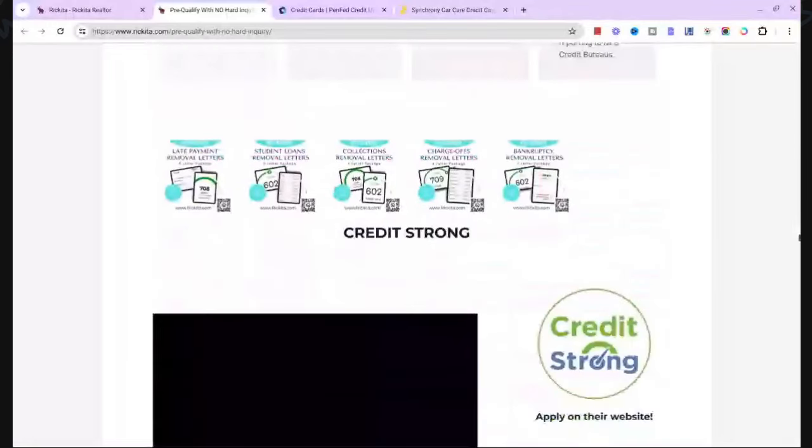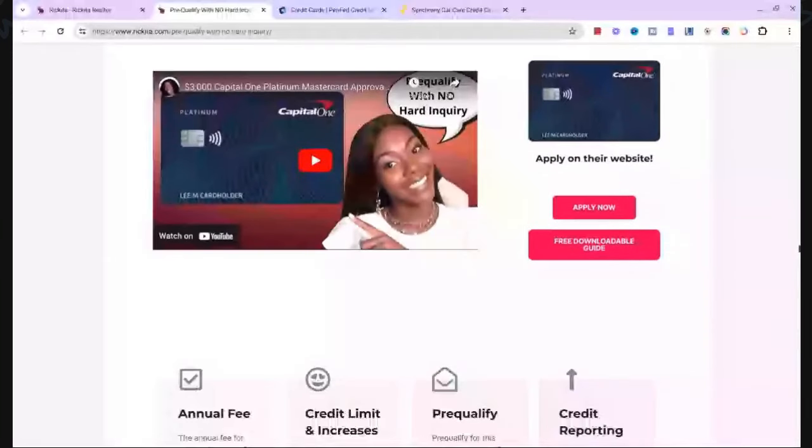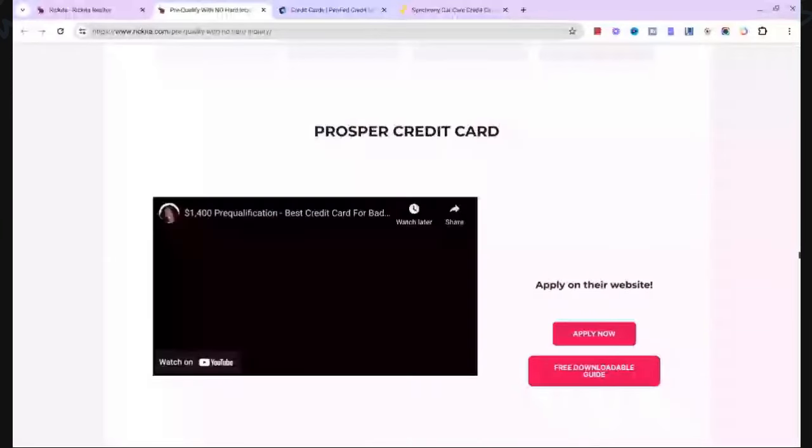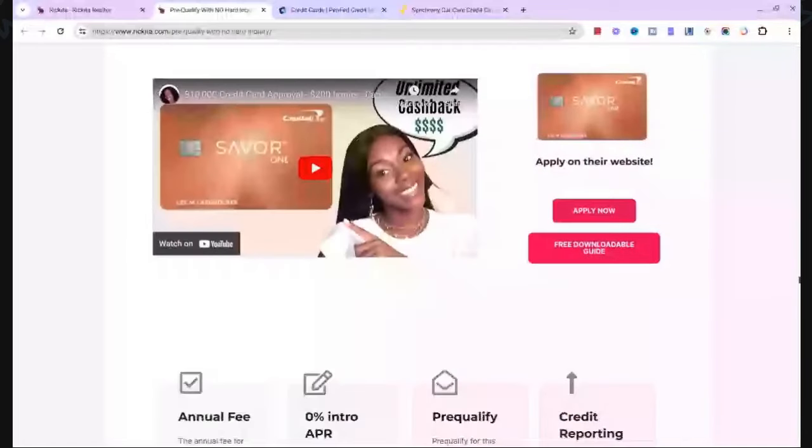Credit Strong, that's like secure. You're just paying for them to report accounts to your credit report. Prosper, Milestone, Indigo, all of those are really for just building up.